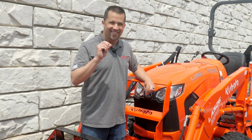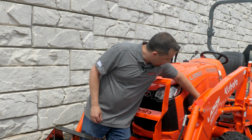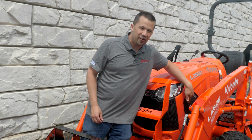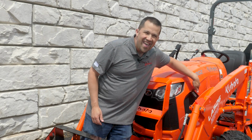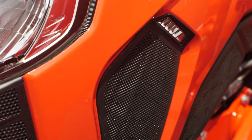But what I really think is cool is the grille over here on the side of the machine. Not only is there an air intake over here, but tucked up in the corner is a little strip of LED lights that lights out the side of the machine.